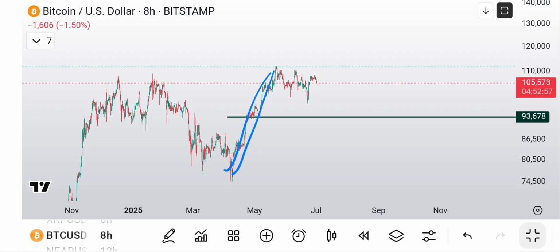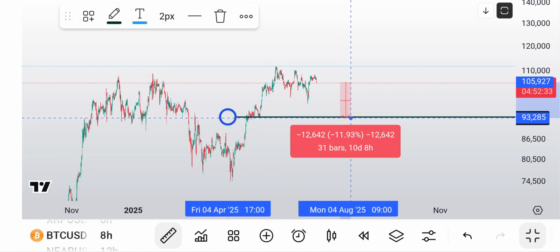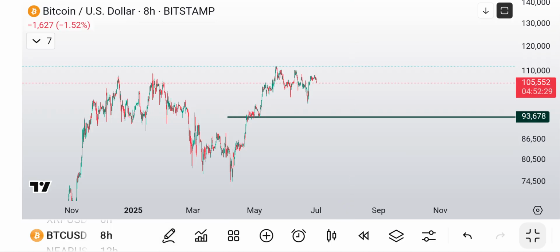After it's done correcting, then you should get a reaction out of it, right? So we just don't know. 3 down, right? 3 up. Let me do that again. So you got 3 down, you got 3 up, and then maybe 5 down, like that, and it becomes a bigger ABC. So that would mean having to dump another 10%, 11%. That's a lot.